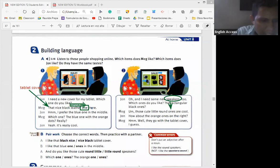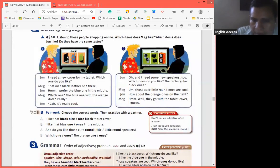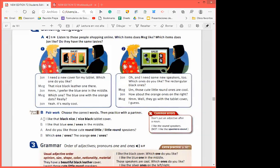Now, guys, let's move on. Here, in letter B, can you choose the correct answer? In the conversation, for example, number one, Jasmine, can you read it? Sorry, letter A. Okay, teacher.